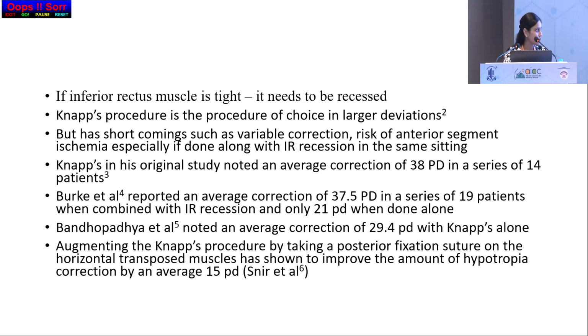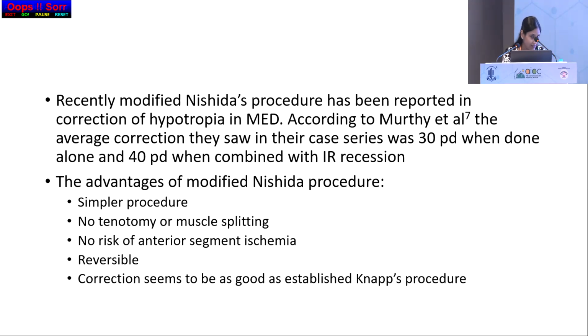Ma'am, just time, this is almost the last slide. Is this the last slide? Yes, ma'am. Is this the conclusion slide? This is the last slide, next slide.